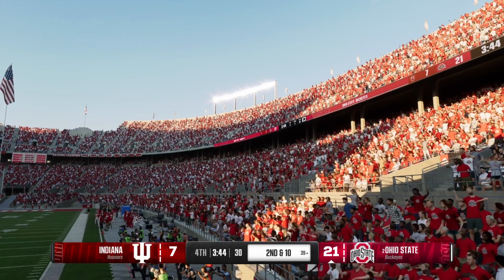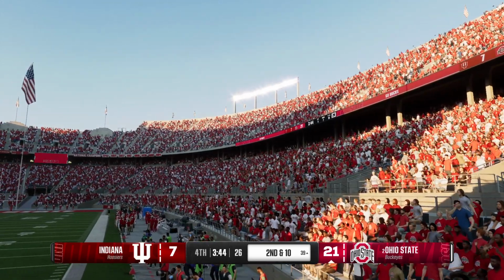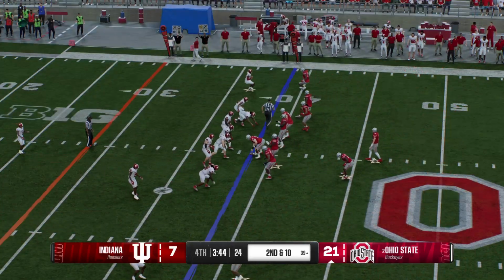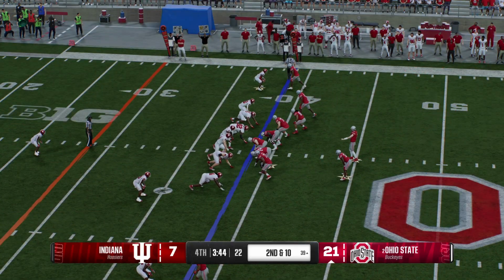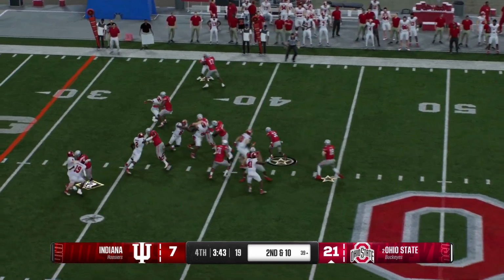Yeah, this is the definition of complementary football because it's a two-pronged problem. You've got to score points and answer, but you've also got to take your time and give your defense an opportunity to get their wind. Let's see which way they go after the incompletion. 2nd and 10 from the 39.